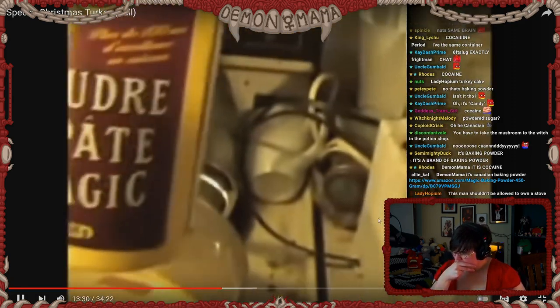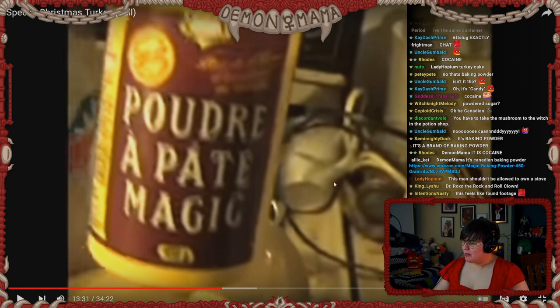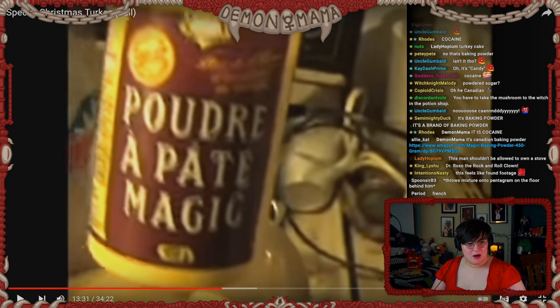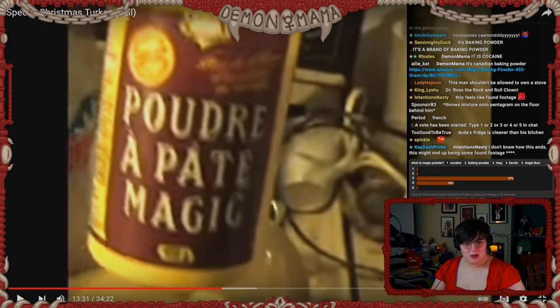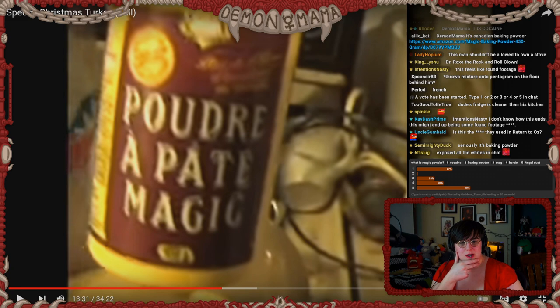Magic powder. Poudre à pâte magique. Poudre à pâte magic. Oh, it is magic baking powder. So it's a Canadian thing. It's a special type of baking powder that has two ingredients.